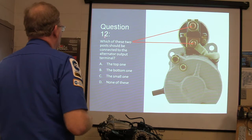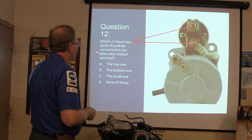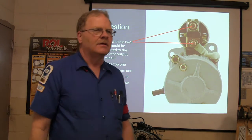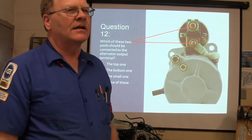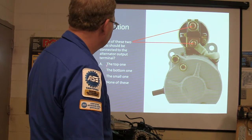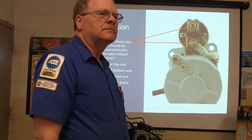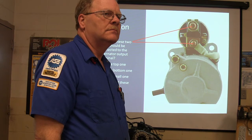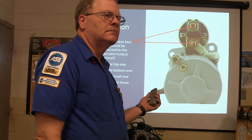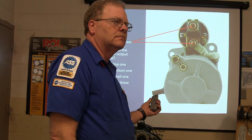Question 12. Which of these two posts should be connected to the alternator output terminal? The top one, the bottom one, the small one, or none of these? Right answer, all right, that's good. There you go.